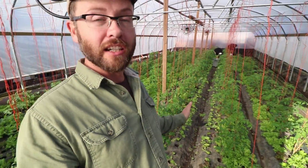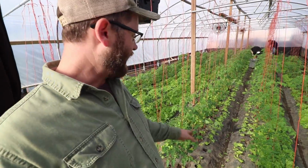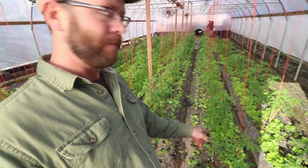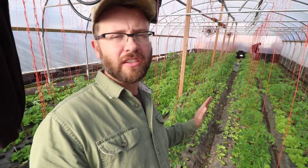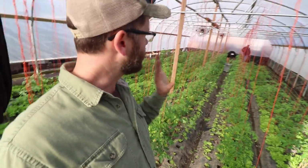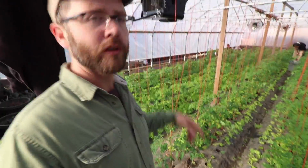So what we're doing basically is, instead of harvesting an entire bed of lettuce, we're going to harvest a corridor of lettuce, which is technically the half side of one bed and then half side of another, just so it's easy, so we don't have to go around. We'll just harvest this corridor, and then the next week we can harvest that corridor, and so on and so forth. So this lettuce will be in succession now.